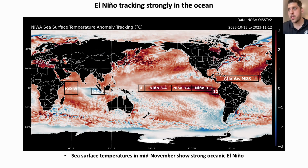So when we mention a climate driver, we're talking about who is basically at the steering wheel of Mother Nature's car. What is going to influence our weather patterns in the weeks, months, and seasons ahead? And one of the key ones for New Zealand is the El Nino Southern Oscillation. And the El Nino Southern Oscillation has three phases. There's El Nino, there's La Nina, and then there's neutral, which is neither El Nino nor La Nina, kind of the middle ground.